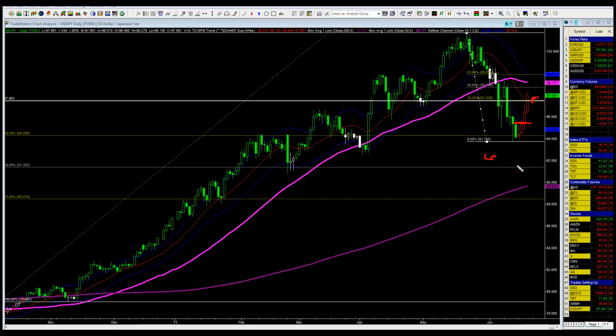Long at 95.24. The initial risk on this trade was 94.05, risking about 119 ticks. Then we moved it yesterday to 94.40. But look, the market went up to our first profit target of 97.45. Great, great trade. That's 221 pips on the first profit target.